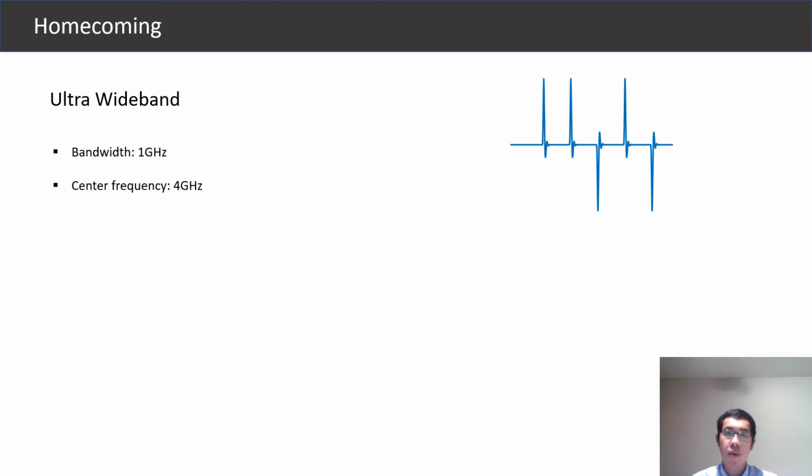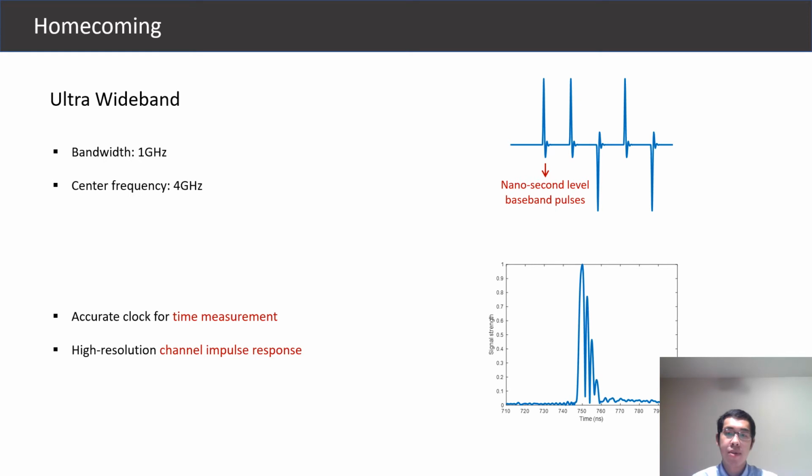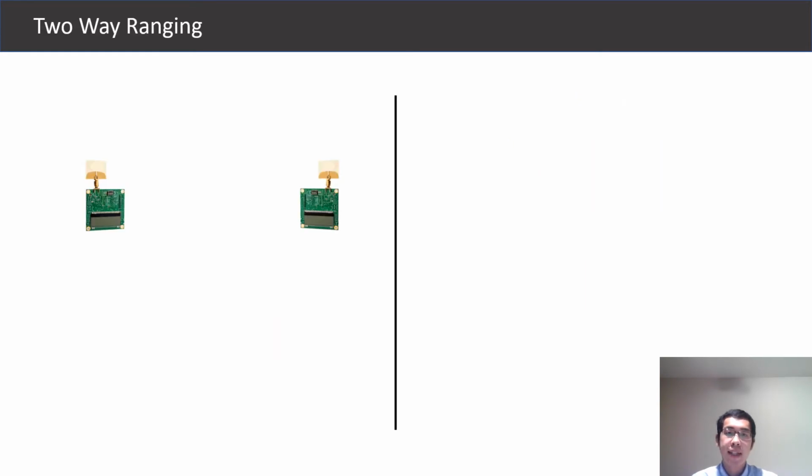Homecoming uses an ultra-wideband signal with 1 GHz bandwidth and a 4 GHz carrier wave. The UWB device also has an accurate clock which can provide nanosecond-level precision in time. It can also provide good resolution in channel impulse response. Nanosecond-level precision in time measurement makes it possible to calculate the distance directly from time of flight, but naively using it will incur synchronization and clock drift problems.